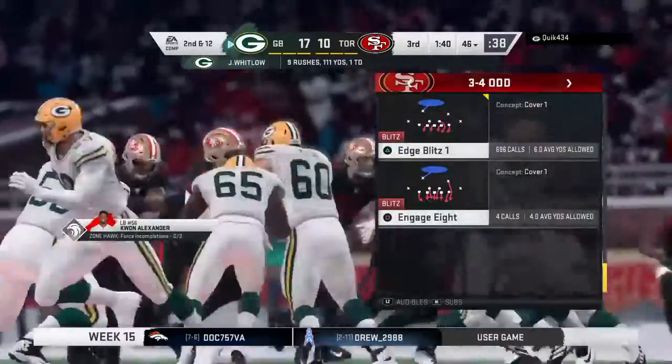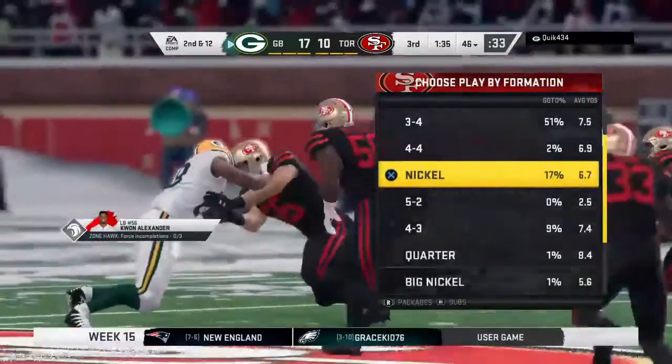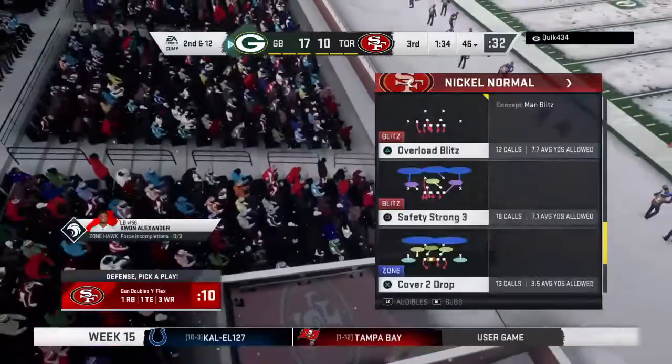And for one of the first times all night, he is going to go nowhere as they bury him behind the line. He has elite instincts from his linebacker spot. He's able to diagnose the run and flies in like a missile to stop that one behind the line of scrimmage.